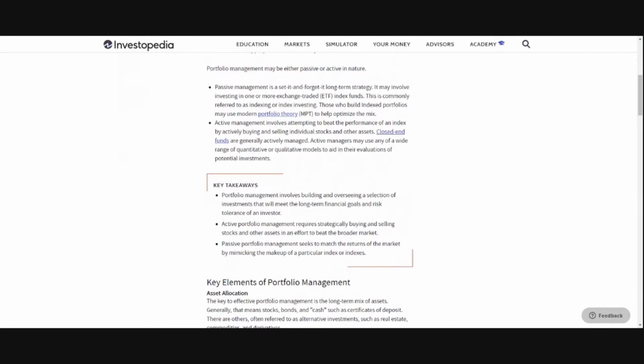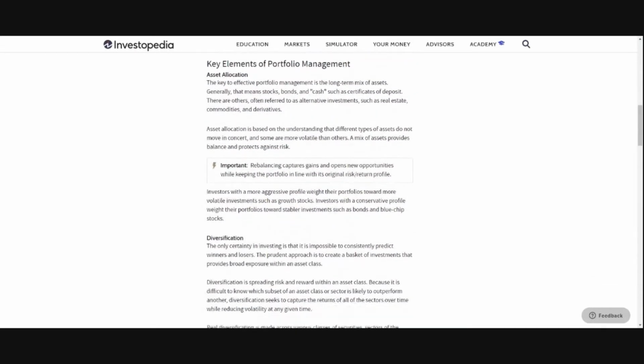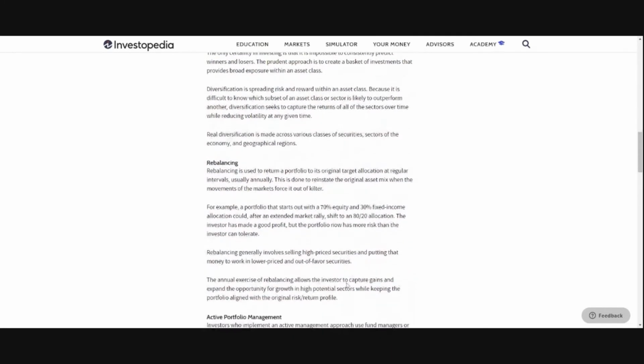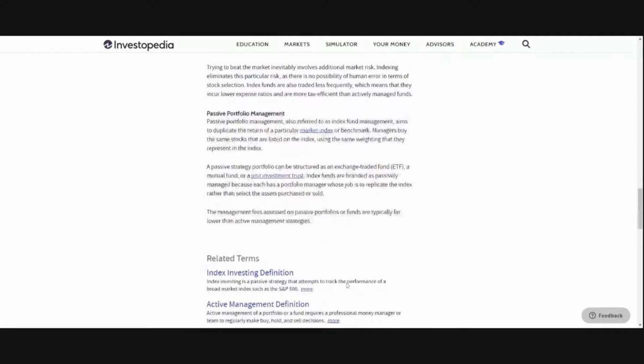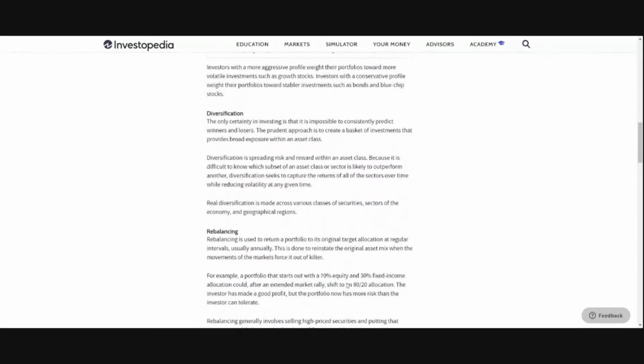Key elements of portfolio management: asset allocation, diversification, rebalancing. What is rebalancing, folks? Active portfolio management, passive management. So we talked about that already. All right. So this isn't me making these things up. So I always like to present a resource.